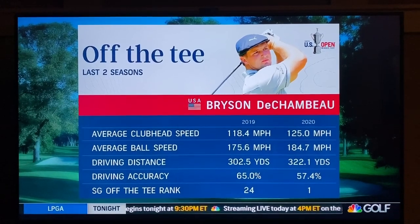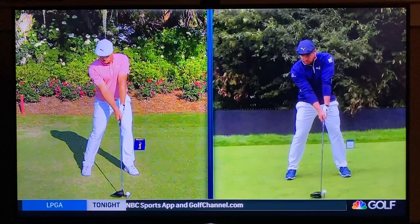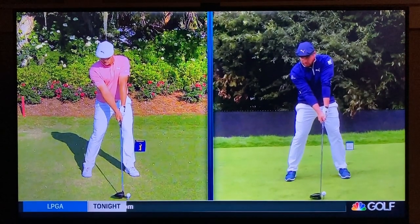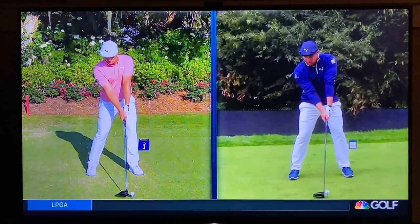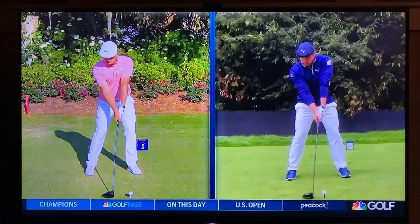Body and the swing and the transformation, well, it is mesmerizing. Of course, on the left there, that's early in his career, 2017-18 era. This on the right is today. You can see a setup difference. He's got more spine tilt. He's more behind it, wider stance.